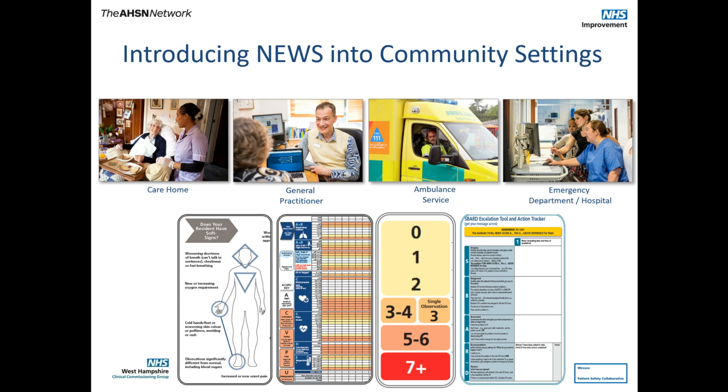It has four key components: the soft signs of deterioration leading into the National Early Warning Scores, a communication and escalation plan based on those scores, and a structured communication tool to ensure that people can communicate effectively.